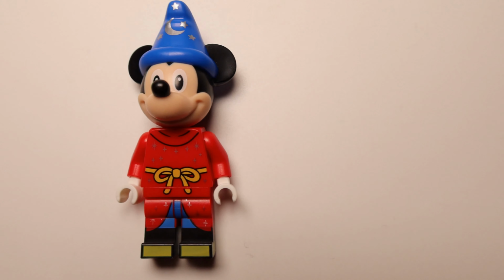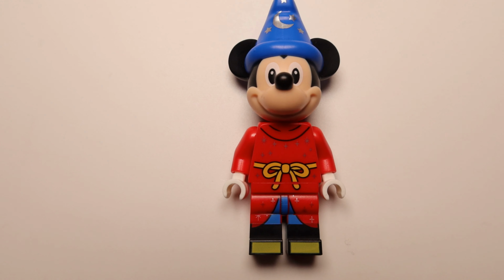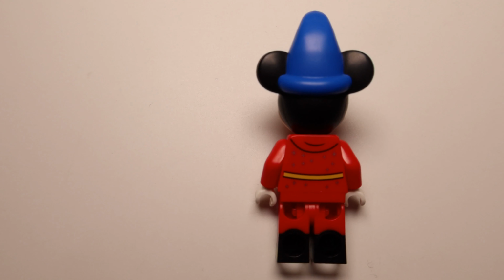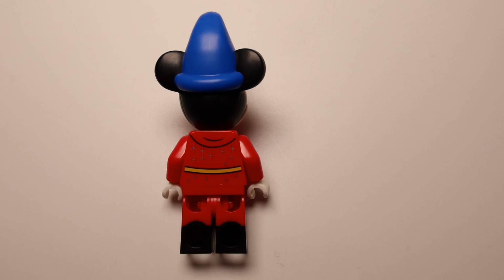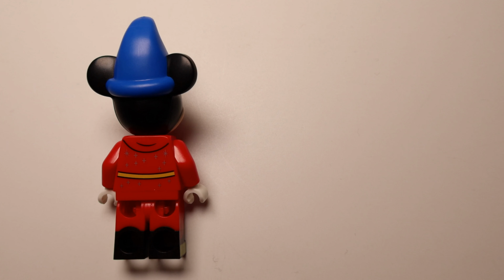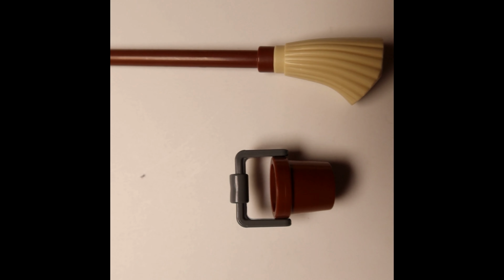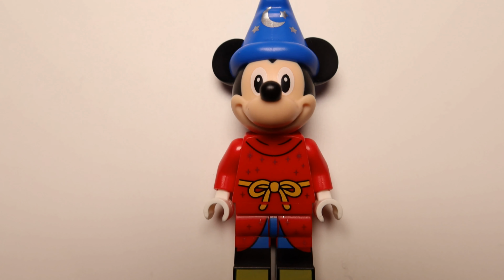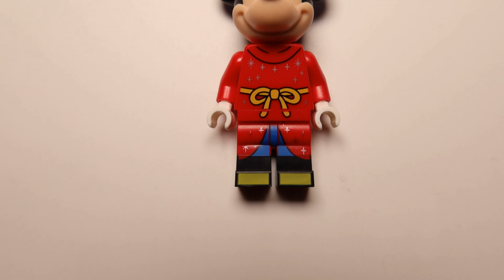And finally, at number 1 we have Sorcerer's Apprentice Mickey. This is one of Mickey's most iconic costumes that he wears. It transitioned into LEGO beautifully and looks exactly like the source material. I love his iconic wizard's hat that he is wearing. It was definitely one of my most anticipated minifigures of the Disney 100 minifigure series.